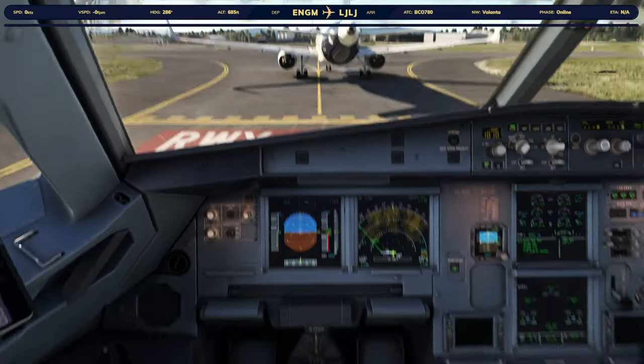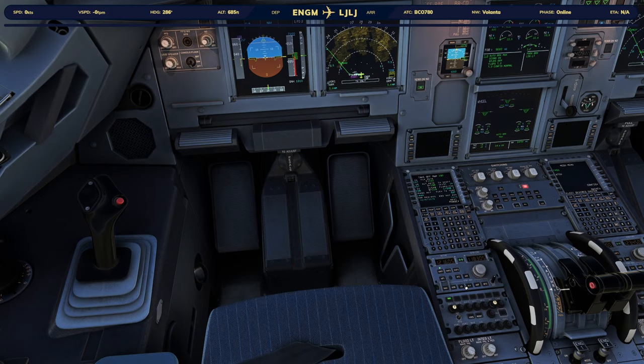Okay, we're going to hold here. Let's see, 118.3. There you go.